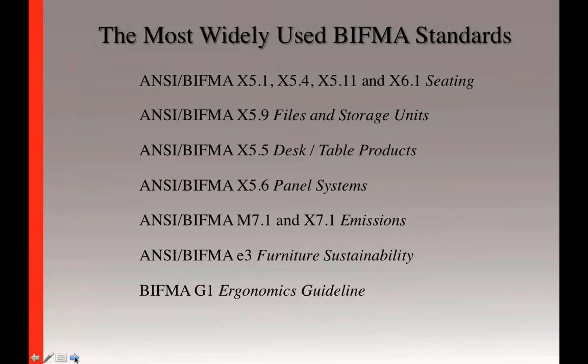So I've listed standards that I'm going to cover today. There's several seating standards. There's standards for files and storage units, desks, tables, panels, furniture emissions, furniture sustainability, which are newer to the furniture community in the last decade or so, and then the ergonomics guideline. These are widely used in the educational environment, or at least most of these are.